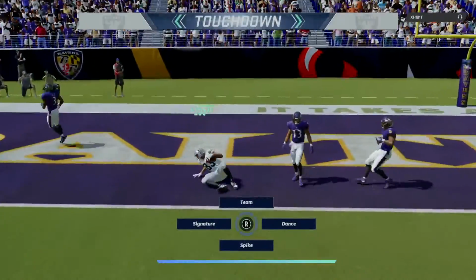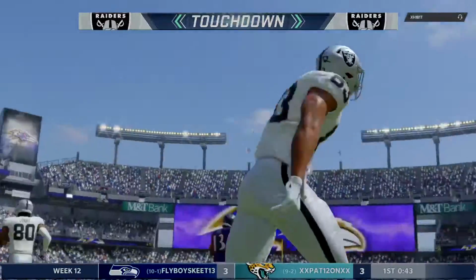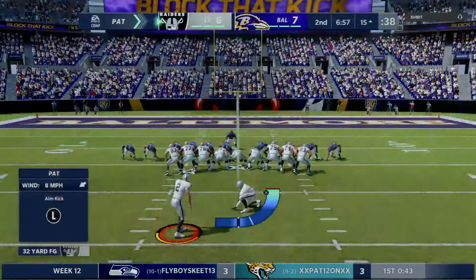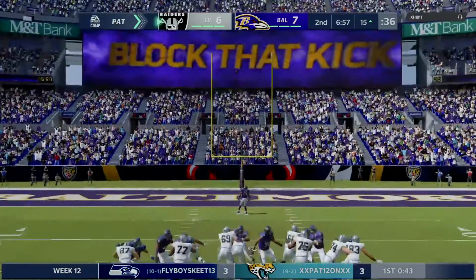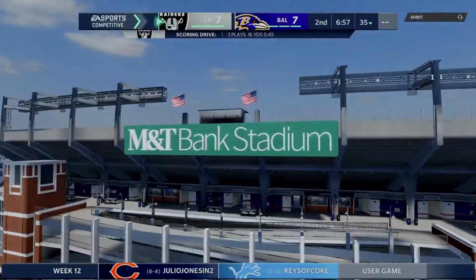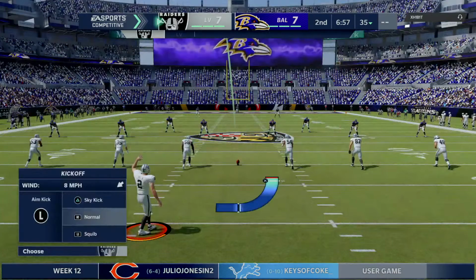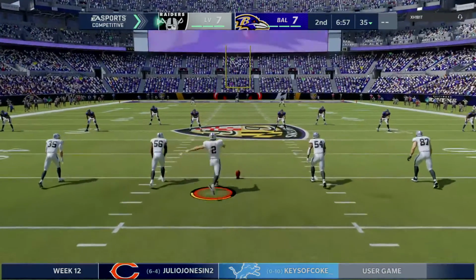And he finds Waller in the end zone for a Raider touchdown. Darren Waller, his 3rd touchdown now on the year. And the Raiders, they're within an extra point of tying this thing up. The kick is good. And he's able to put it through. That ties the game at 7. So all even at 7 now as they kick it away.